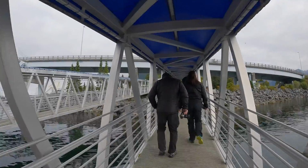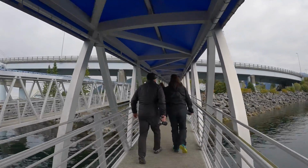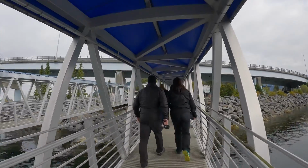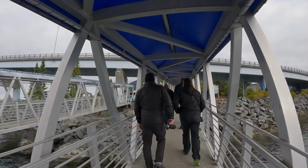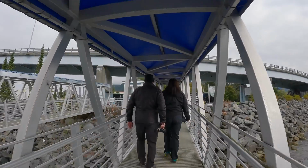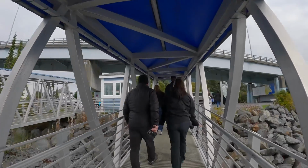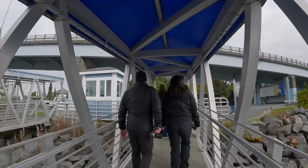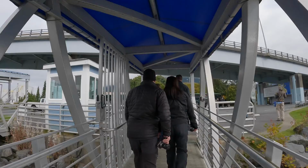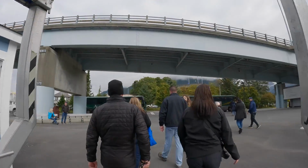Okay, and we're off the boat. So that was our 3-hour boat ride in Sitka, and it was well worth it. We saw orca whales, humpback whales, we saw bald eagle, we saw sea otters, and then we saw one humpback whale doing all those cool tricks, jumping up and down from the water, flapping his fins on the water. So that was really cool. So now we're off to our next stop.